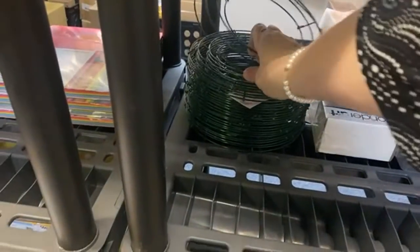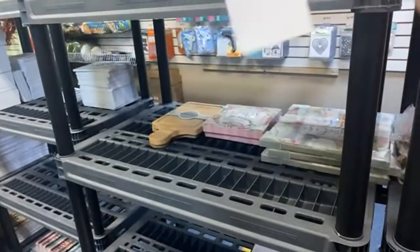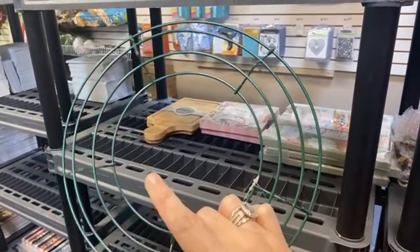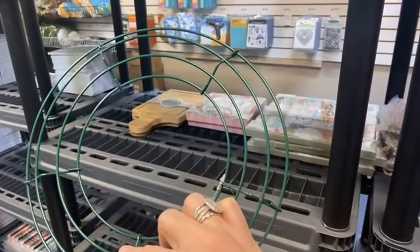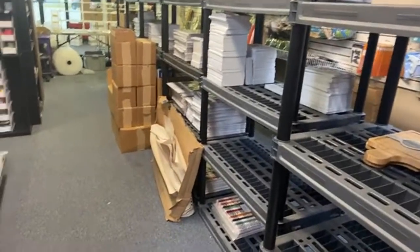These are hard to come by. If you have projects that you need these little 10-inch rings, I bought a bunch because they're so hard to come by, and they're super affordable. And when they go 25% off, they're real affordable. These are what I use for making the flower wreaths. So if you want to make some flower wreaths and prep for the spring, go ahead and grab five or six of these and just put them in your stash. You'll use them for all kinds of stuff, okay?